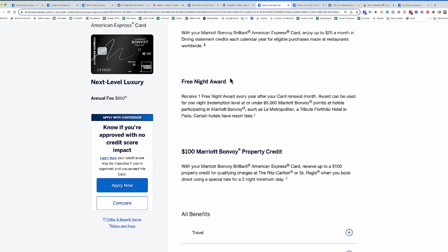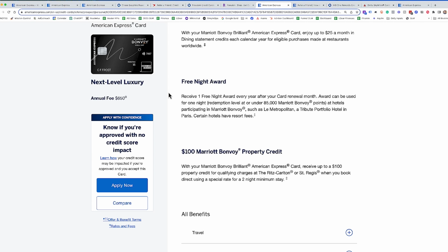Now, it's the same thing with the other card as well. It's called a keeper card because every year you're gonna get a free night, and that free night is really valuable and oftentimes can make up the cost of the annual fee. Now, in this case, this one's a little bit of a higher annual fee, so you gotta make sure you get some of those other credits. But when you stack those up, you're gonna get a really good perk here.